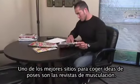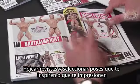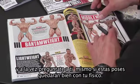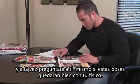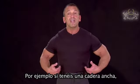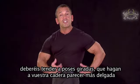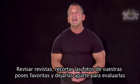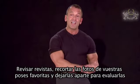One of the best places to get ideas for poses is from muscle magazines. Thumb through the pages of the magazines and select poses that inspire you and impress you, and at the same time, ask yourself if these poses will look good on your physique. For instance, if you have a wide waist, you may want to opt for twisting poses that make your waist look smaller instead of poses that show you from straight on.